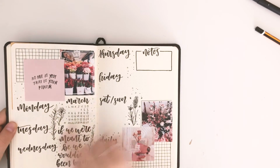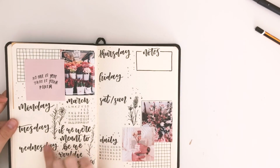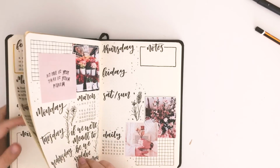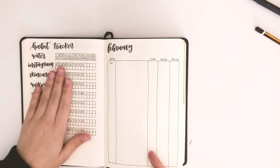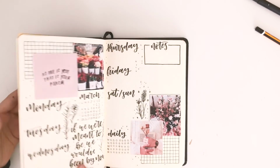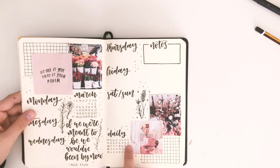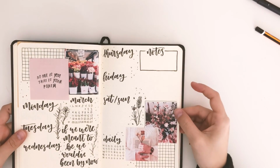I put every single day, more or less leaving the same space, but sometimes I mess up. Last month I tried to do a habit tracker, but I didn't use it, and this was a February expense tracker, which I didn't do. So I decided to go with what I did last year, and it was better. It's what I have to do daily, and this blank space will be either doodles or another quote.